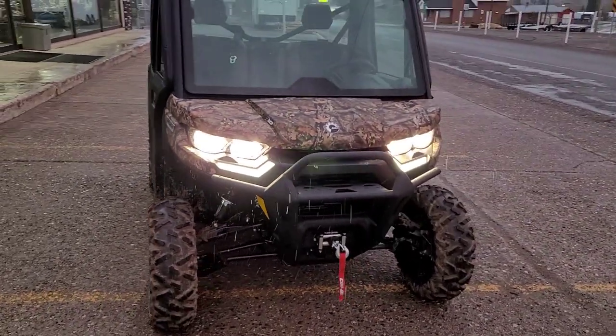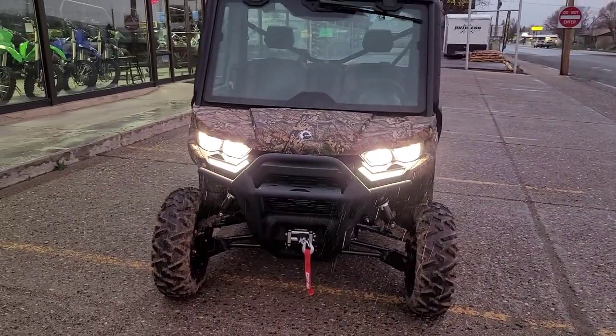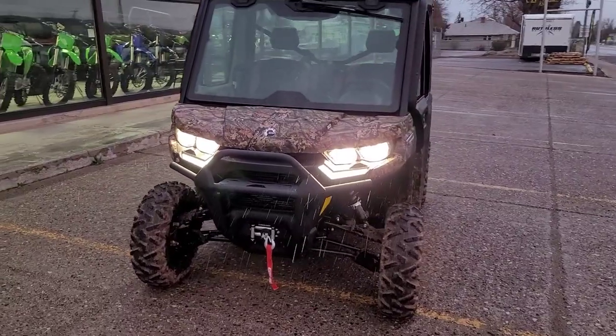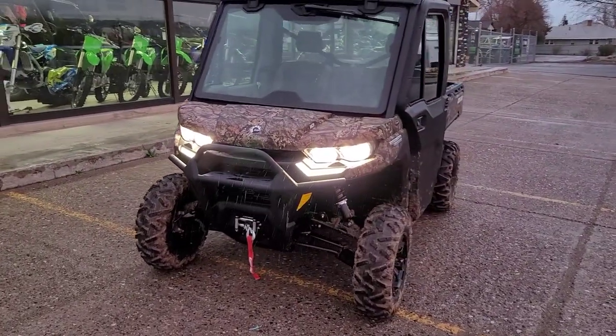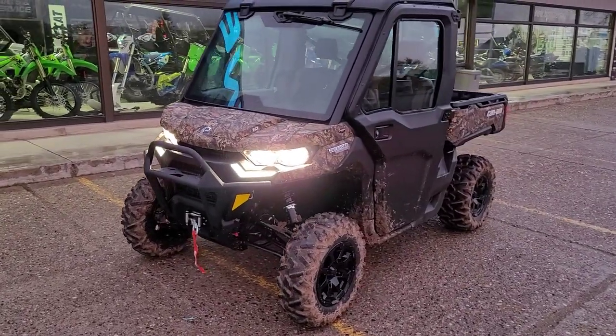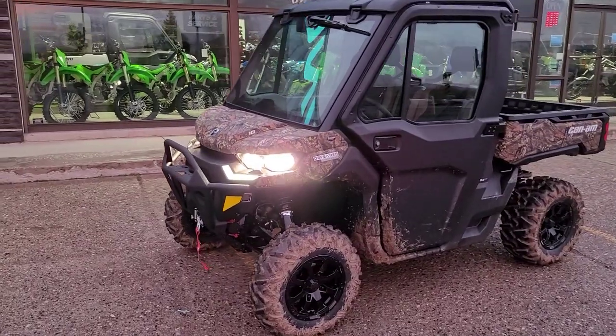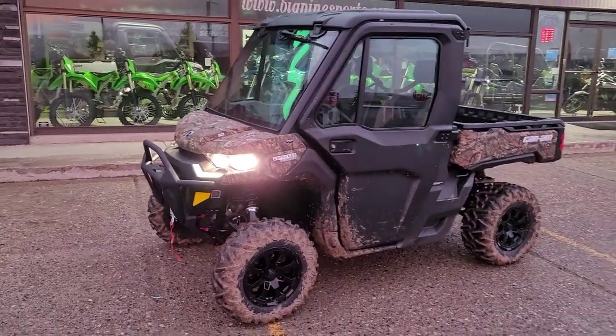The high range downhill engine braking pretty much didn't exist. It got a little carried away for the terrain that we were in. Granted, it was pretty quite steep. Again, you're not too worried about the downhill engine braking in high range typically.